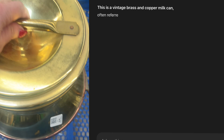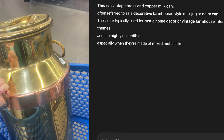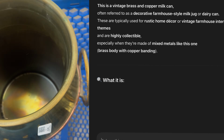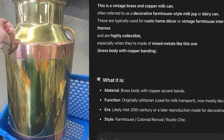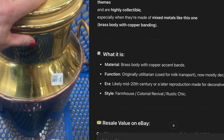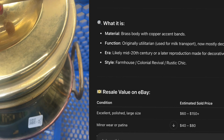This is a vintage brass and copper milk can, often referred to as a decorative farmhouse style milk jug or dairy can. These are typically used for rustic home decor or vintage farmhouse interior design themes and are highly collectible, especially when they're made of mixed metals like this one, brass body with copper banding. Material: brass body with copper accent bands. Originally utilitarian, used for milk transport, now mostly decorative. Era: likely mid 20th century or a later reproduction made for decorative purposes. Style: farmhouse, colonial revival, rustic chic.